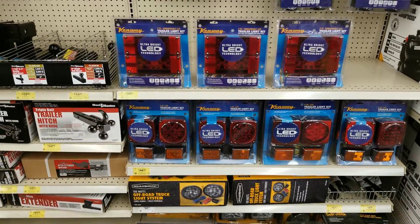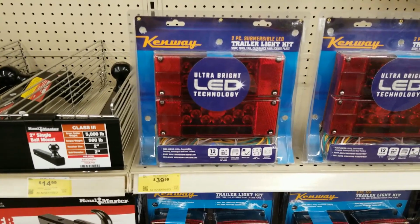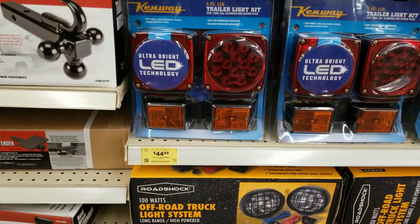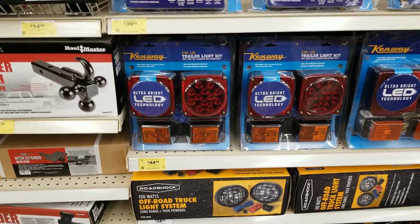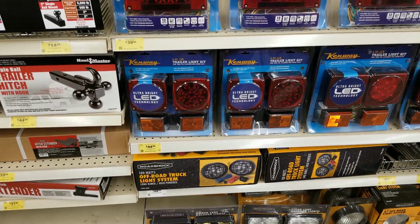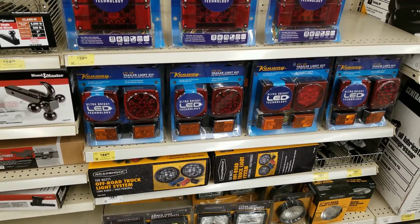Okay, these are the LED trailer lights. You got them up here for $39.99. Those are the long ones. You got the kit down here for $44.99. Now, I've used these kits on those trailer flips in my videos that I talk about, and with the 25% off discount, if they give it to you on these, it's a hell of a deal. It's still a good deal. These lights work really well. I've used them several times now.